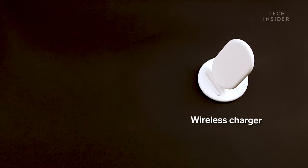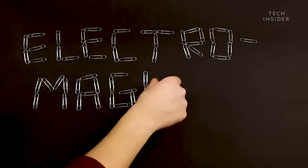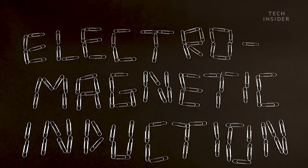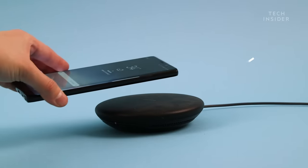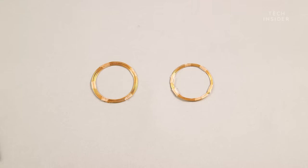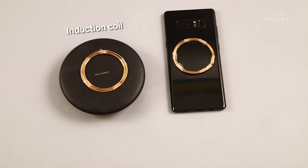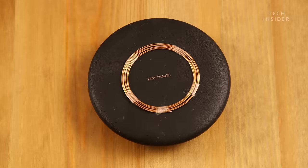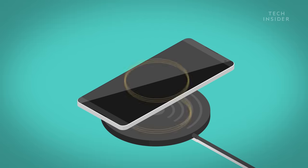Secondly, wireless chargers are slower than wired chargers. The thing about wireless charging is it uses something called electromagnetic induction. Basically transferring energy from one place, like your charging mat for example, to another, your phone. Wireless charging uses two physical coils, the induction coil in the charger and the receiver coil in the phone. If you don't align the two coils on top of each other, your device won't charge correctly.